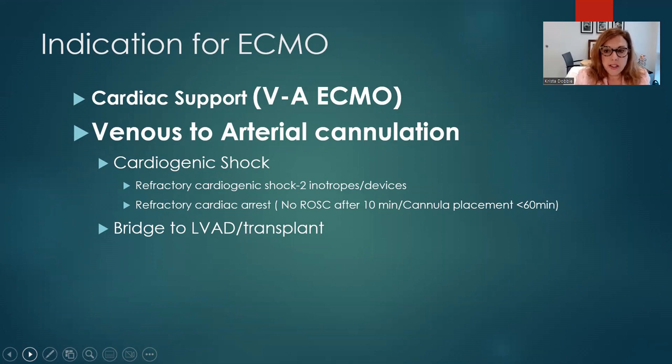So in VA ECMO, we are basically cannulating from the venous side into an artery. And so our indications for VA ECMO are cardiogenic shock, usually refractory cardiogenic shock. These are patients that are on inotropic support and may have already mechanical circulatory support, including like an Impella or a balloon pump, or patients that have refractory cardiac arrest. And these are usually in-house arrests, where we will then cannulate and place patients on VA ECMO. Obviously, another big indication for VA ECMO is for patients awaiting heart transplant.